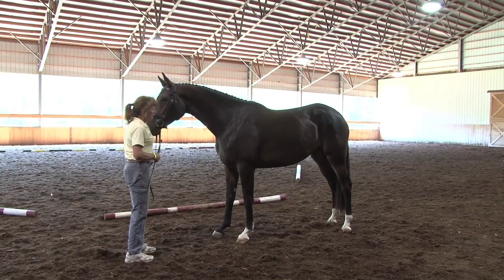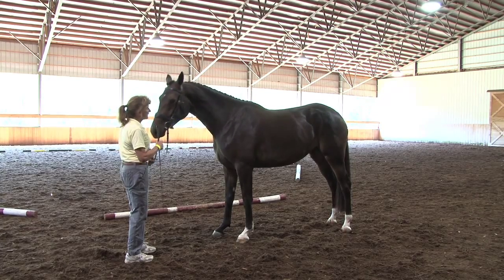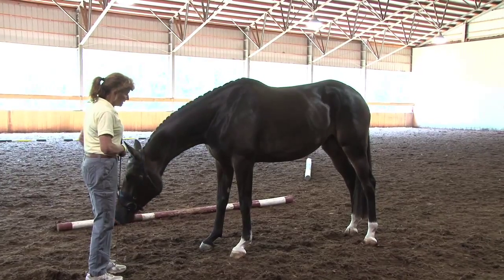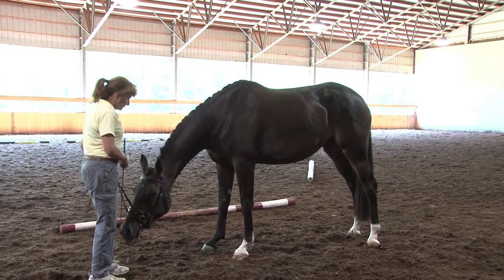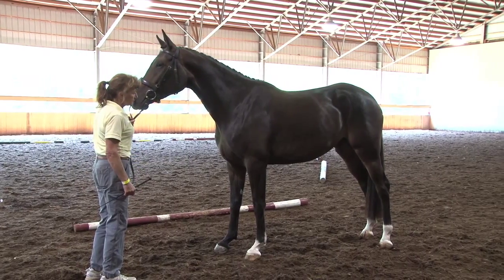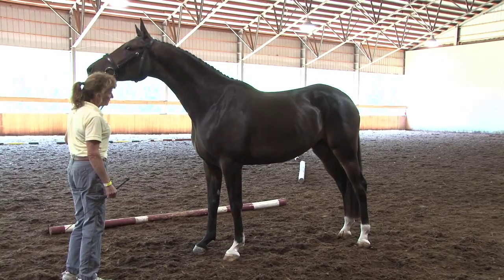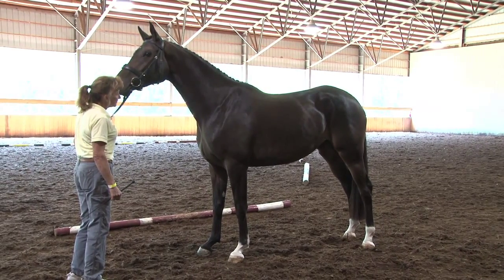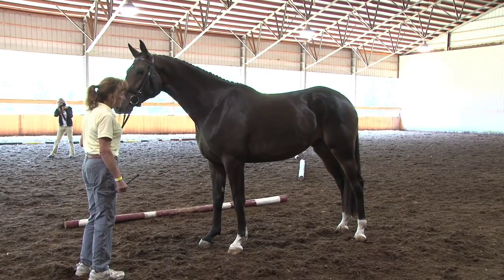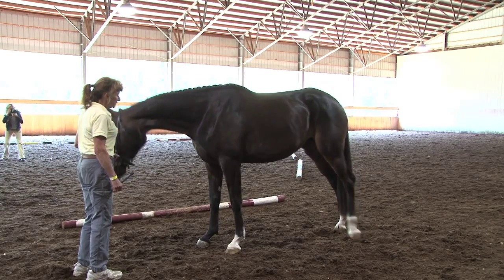And Fabriano is known in Hanoverian breeding as a versatile horse that produces both dressage horses and jumpers. Very good temperaments and good rideability. The horse is owned by Janet Grunbok and was bred by Elizabeth Pickman.